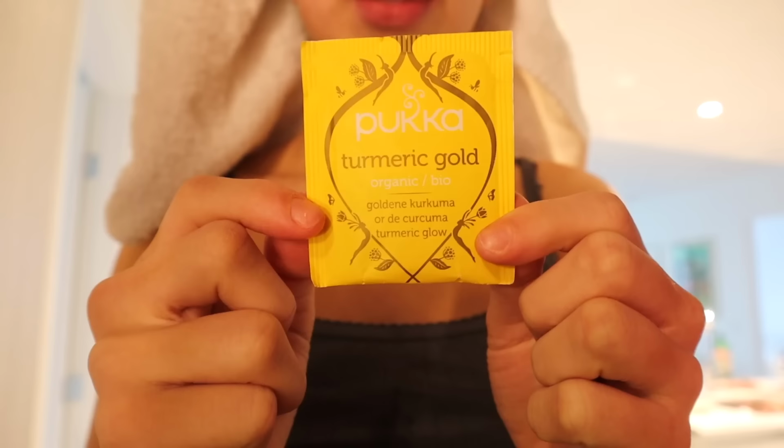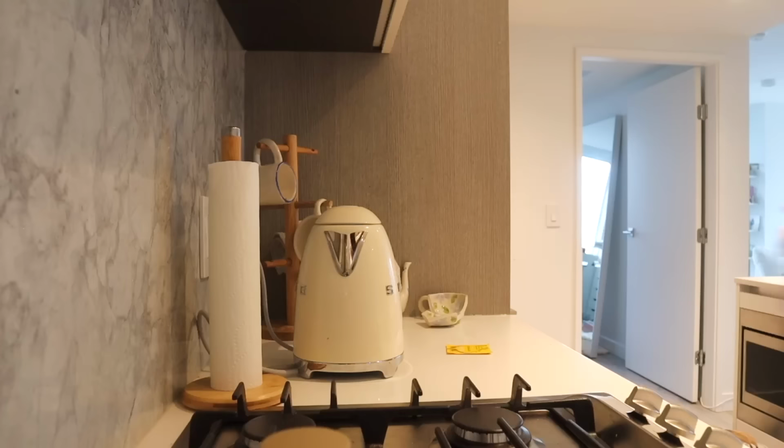And we're also going to pick our tea for the day. I always love to drink tea while I'm doing my morning skincare routine. I think my favorite tea as of right now is this one. It is organic turmeric tea and it tastes amazing.